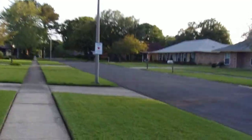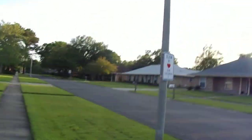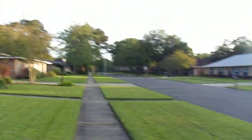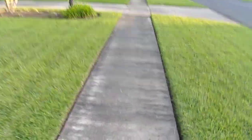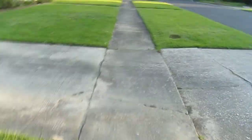And there's that sign that says, slow, we love our children. I don't know if that's for the sidewalkers or the drivers, because if it's for the drivers, you'd think it would be on the right side of the road, like the speed limit signs, you know? Anyway, I'm actually starting to do this more often now, because I kind of have to, since all we do is stay in the house, right?